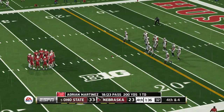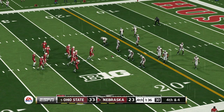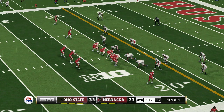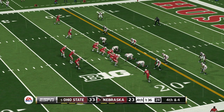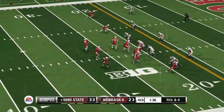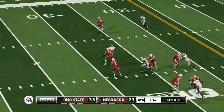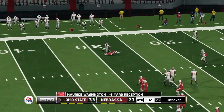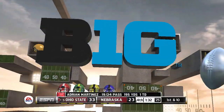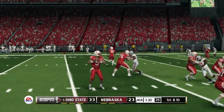That makes it fourth and four. So they're going to go for it here. Catches it and hit immediately for a loss. I think they had to go for it given the circumstances. They just couldn't pull it off.